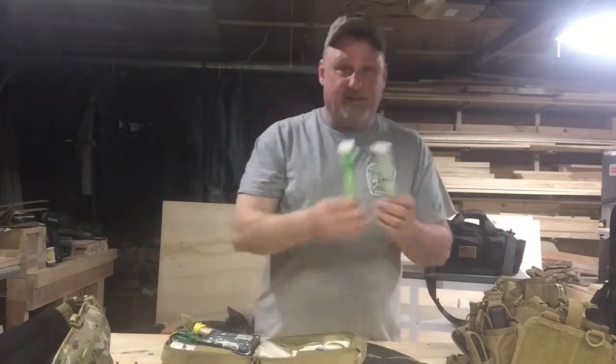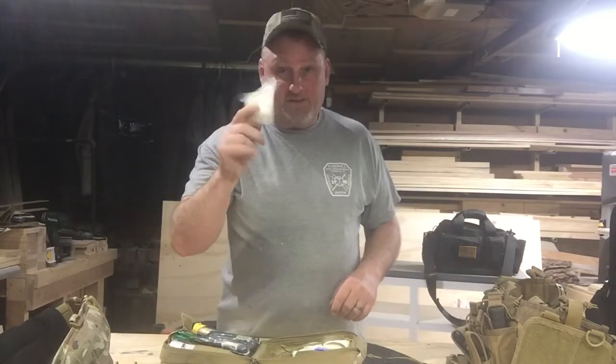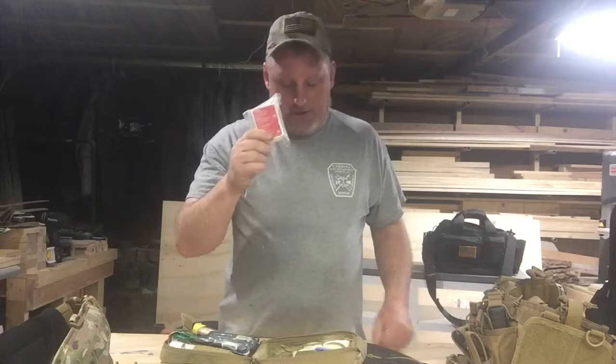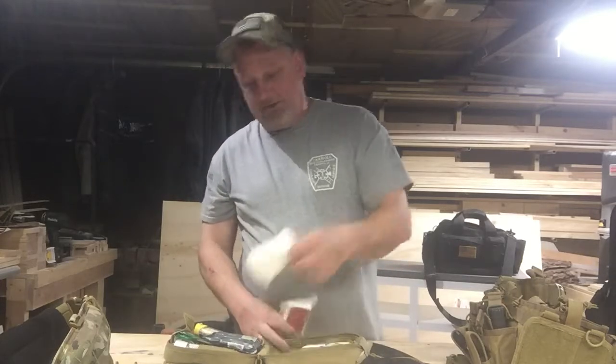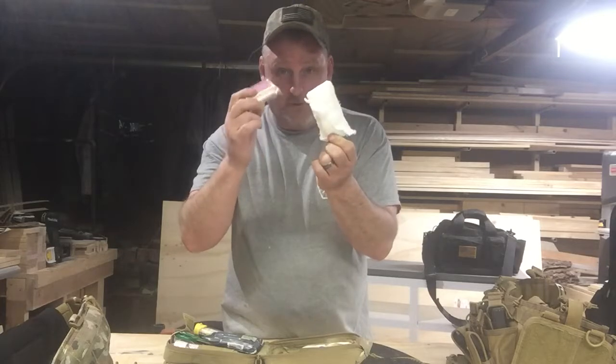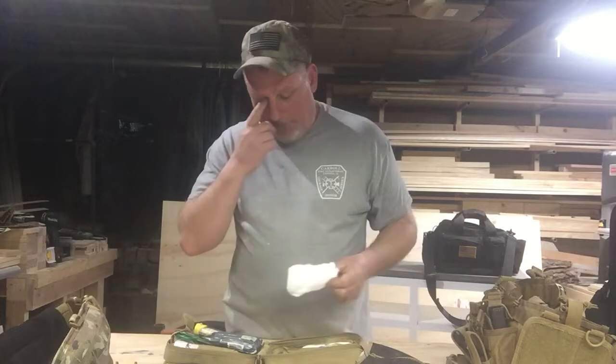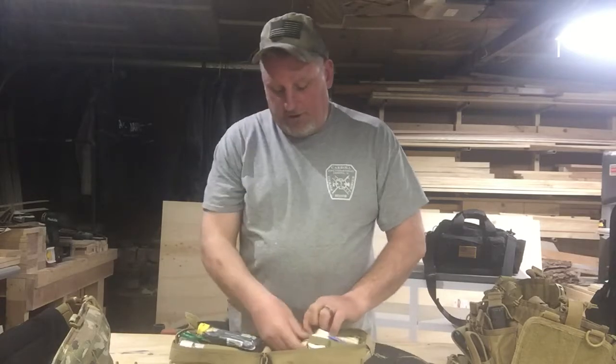Okay, a couple of light sticks. Give us some light while we're working. Some compressed gauze. Again, this compressed gauze is the same thing as this rolled gauze, just smaller, more compact. You get more of it than what you get in the roll. I keep both. Okay, so I've got rolled gauze in here.